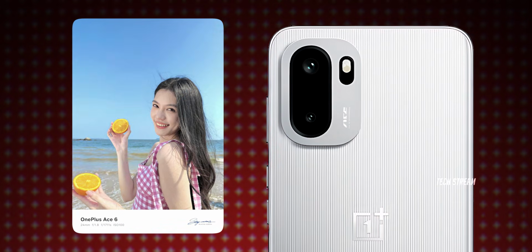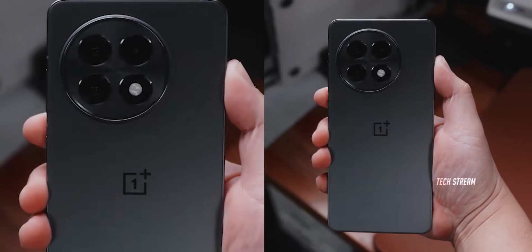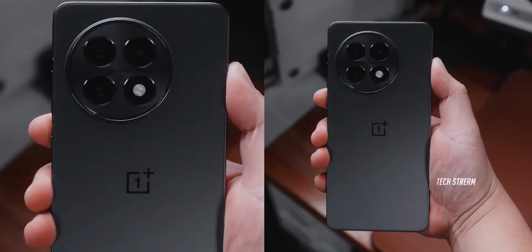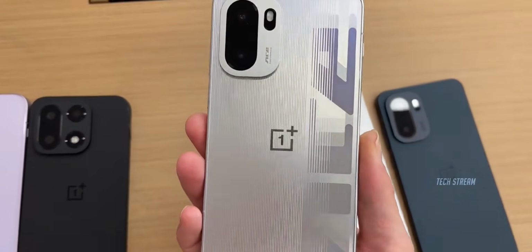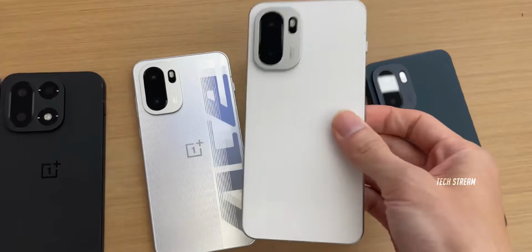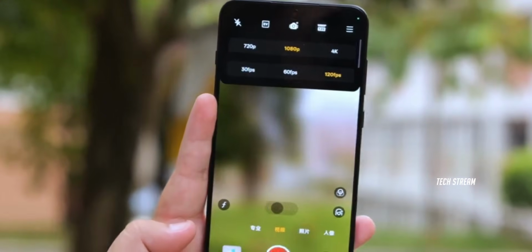But here is where I gotta keep it real with you guys. 8 megapixel ultra wide in 2025? OnePlus, what are you doing here? The 13R had an 8 megapixel ultra wide too and it was mediocre then. When everything else about this phone screams premium, that 8 megapixel ultra wide feels like OnePlus trying to save $5 on a $500 plus device.